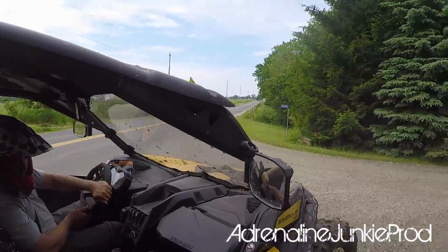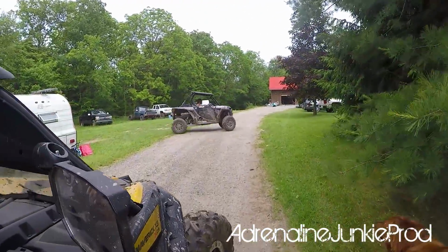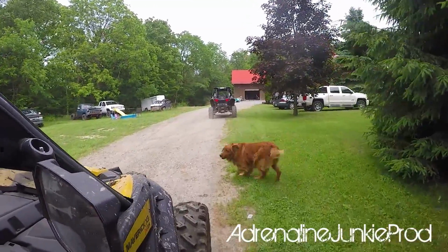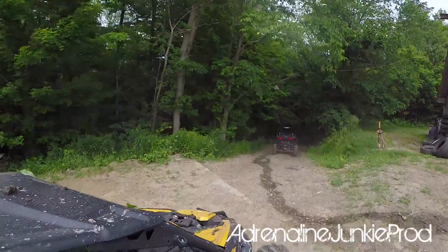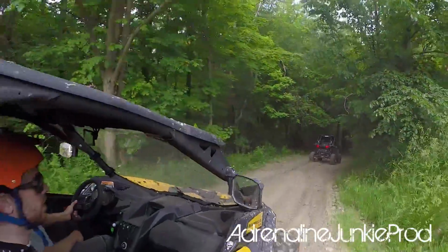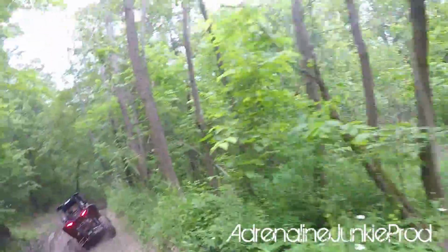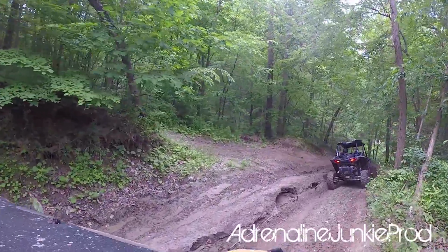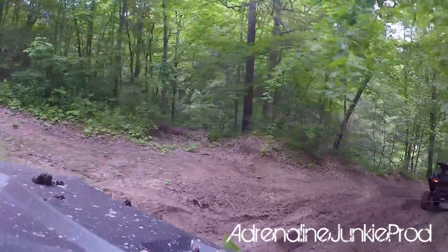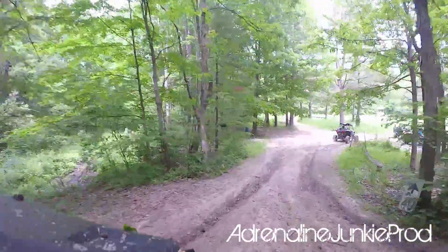Just up the road here, we have another set of trails behind his place, one of the guys we ride with. The Redneck Riviera is here. You wouldn't want to get caught in there. Like we've mentioned a few times in the past, it's been an excessively wet season, so there's washouts everywhere. People must have just carved it out last year.